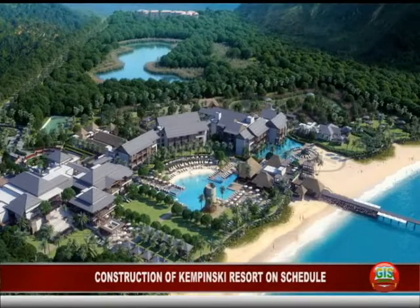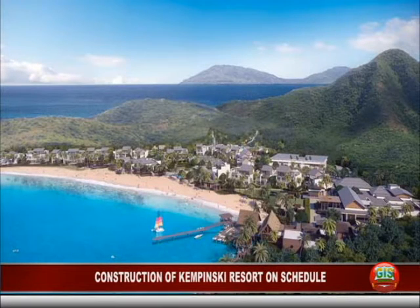This multi-million-dollar project is funded under the economic arm of the Citizenship by Investment program. This 160-room luxury hotel is the first Kempinski brand in the Caribbean. Kimani St. reporting for GIS News.